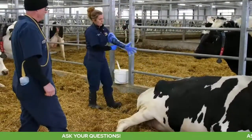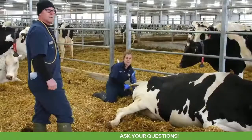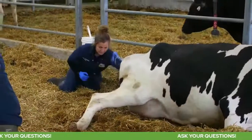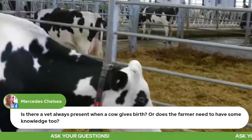So throw on your sleeve and put some lube on your glove. Now, she's fairly clean, and if she wasn't, then I would be grabbing some soap and washing her up. When you do a vaginal, you're looking to see if there's another calf in there, if the cervix is open, or if there's a retained placenta.